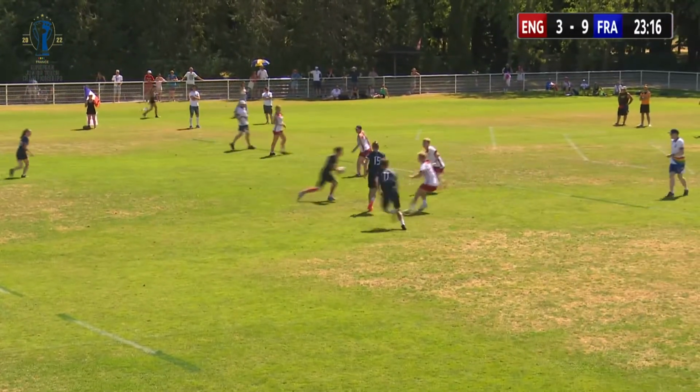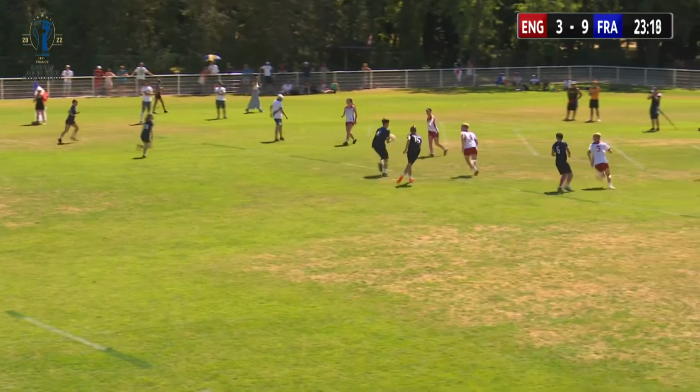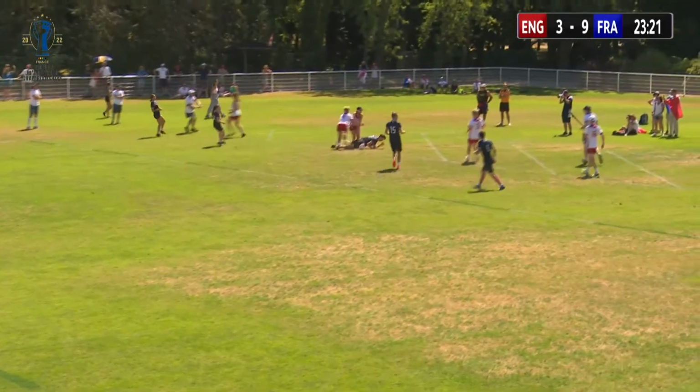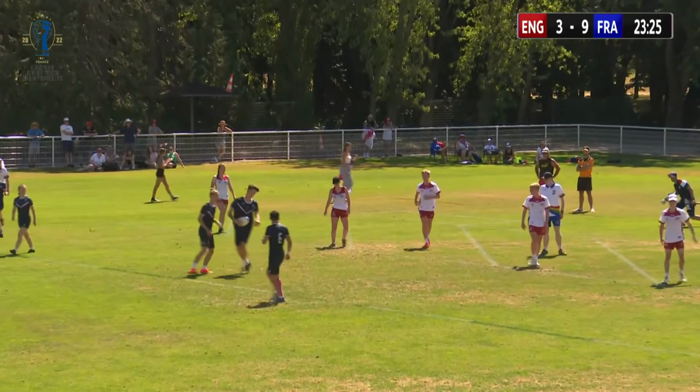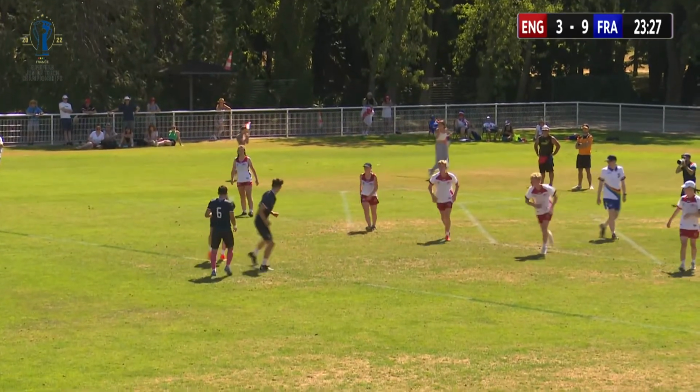Lloyd. So back to Lloyd as the half heels. Robert. Robert goes for the line. The touch is called. It's brought back to the 5-metre mark.